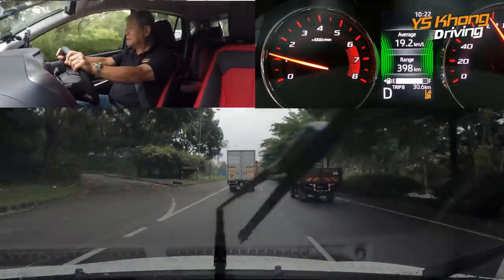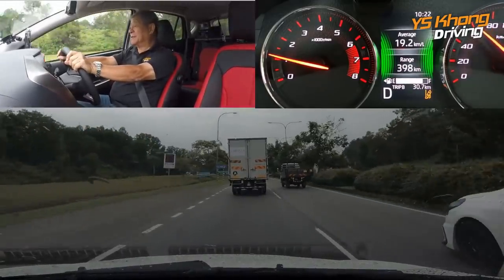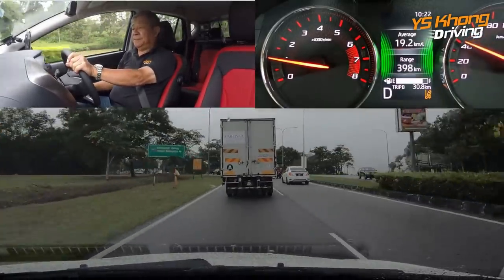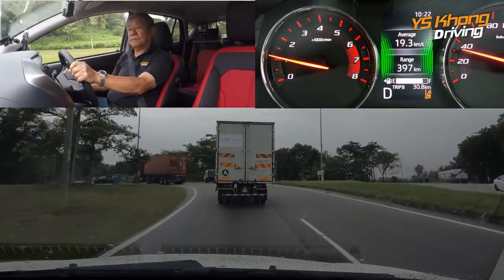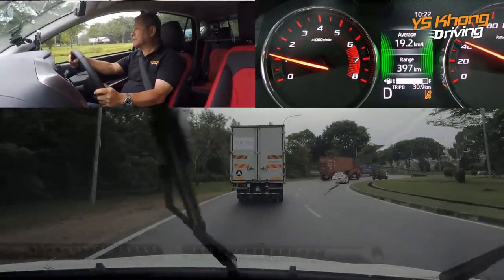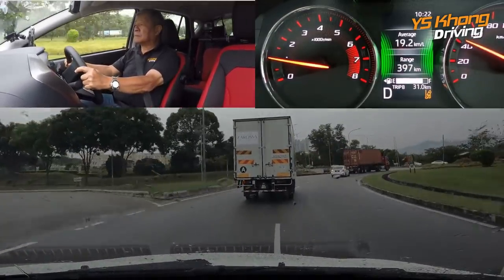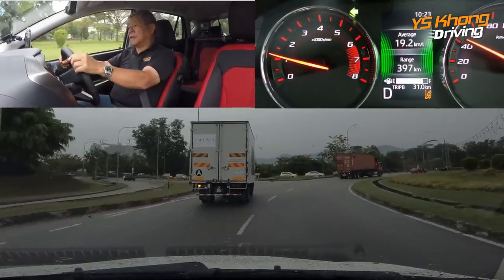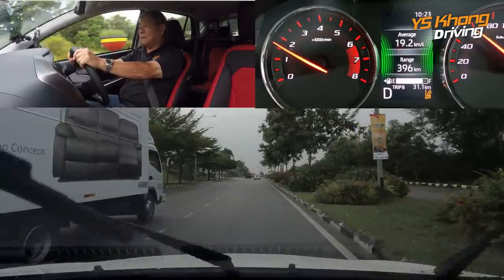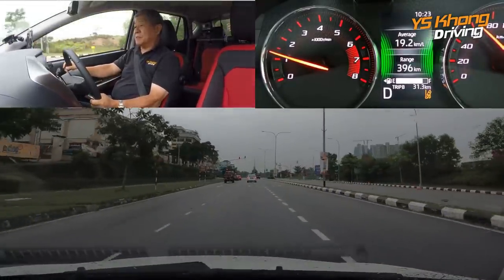Blind spot warning is telling me there's a car on my right in my blind spot. Yes, he is there. We were heading towards the highway. We are actually in Nilai Baru. And we're heading back towards the North-South Highway to join the highway and continue our fuel consumption test.